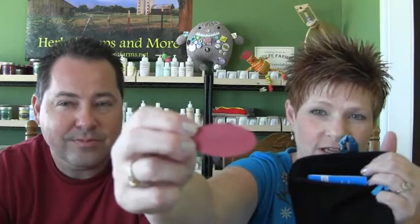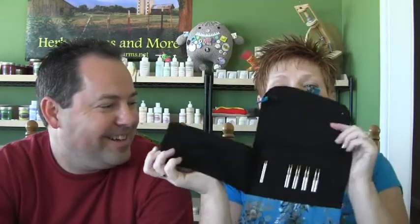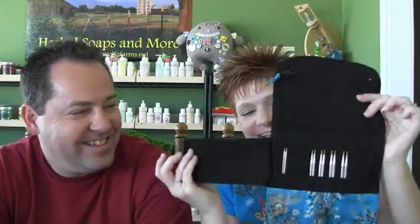Then you open this. There's a little pocket here, and it comes with these rubber grips. Little grips, so when you're putting the interchangeables together, it has a little grippy thing. It came with a couple of those. And then it has a Velcro thing here to keep your needles protected.